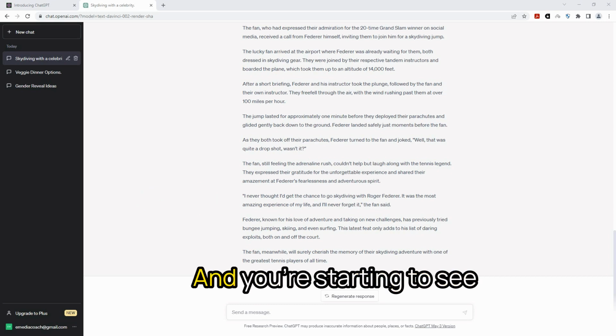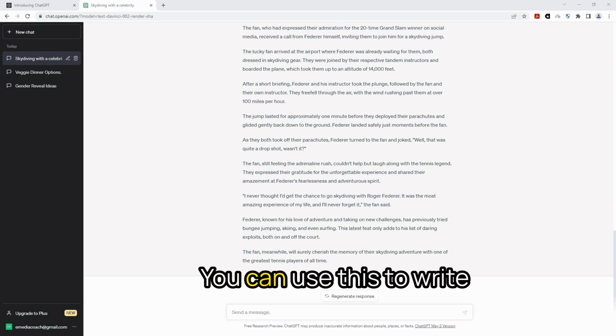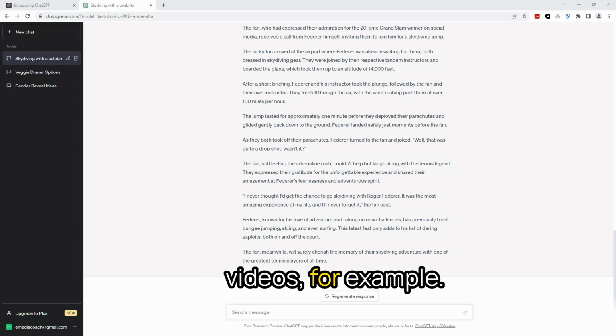This is pretty good, and you're starting to see the power of ChatGPT. You can use this to write some abstract stories, which can be useful for a number of things. Generating YouTube videos, for example, getting ideas, removing writer's block. Hey, not a bad way to go about that.